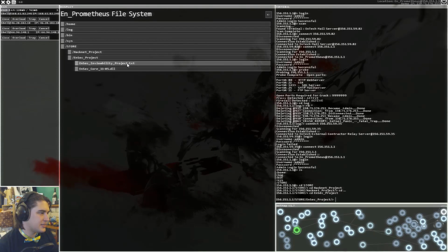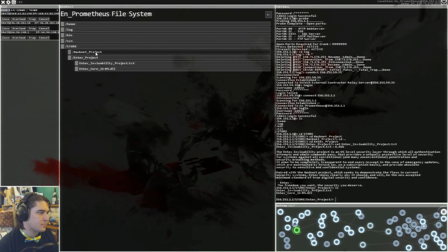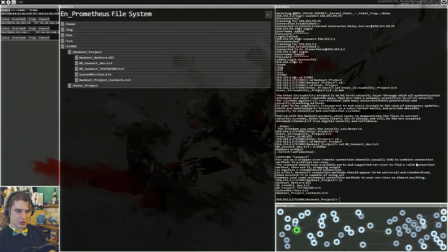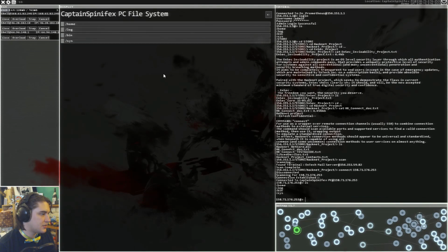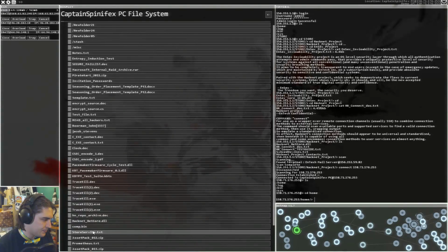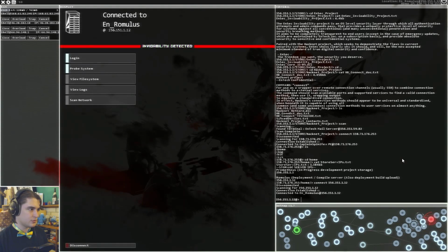So we have the Hacknet core, you see the NSEC core. To emulate a standardized connection, you see, it doesn't show me how to connect to, I already did that, to the other one which I wanted. Let's view the file system. We need to connect to this other one, which is Romulus. So let's connect to Romulus. 156.151.1.12. Romulus!